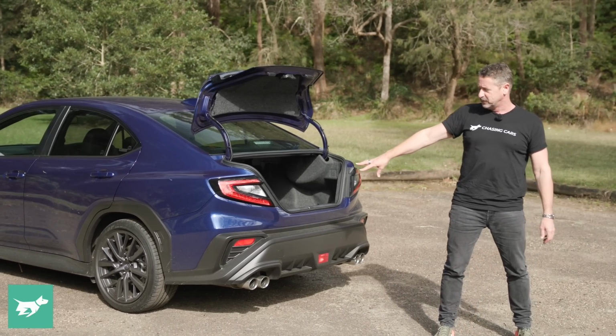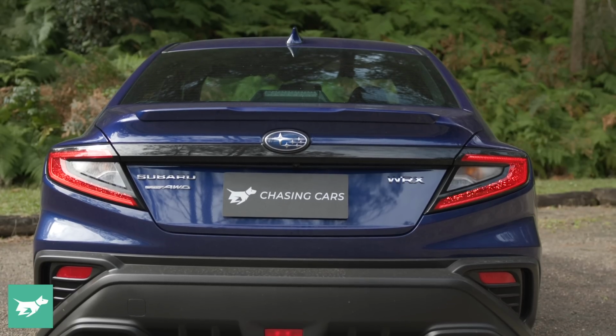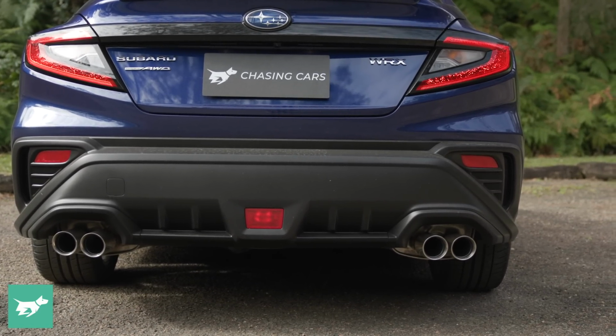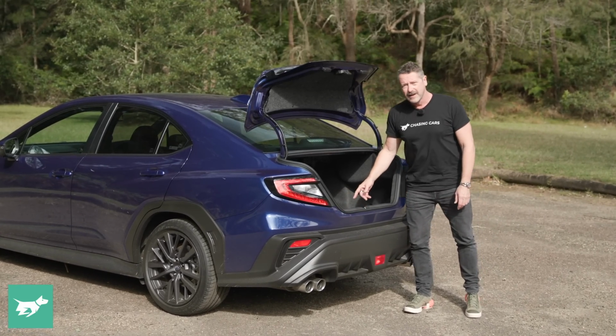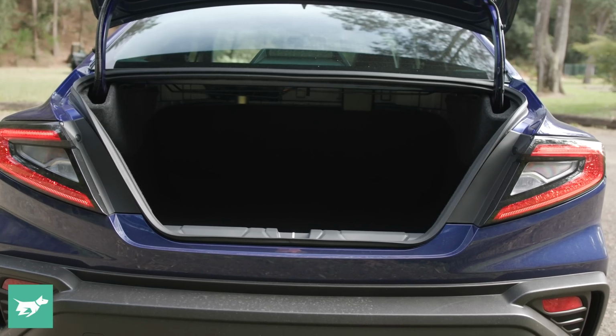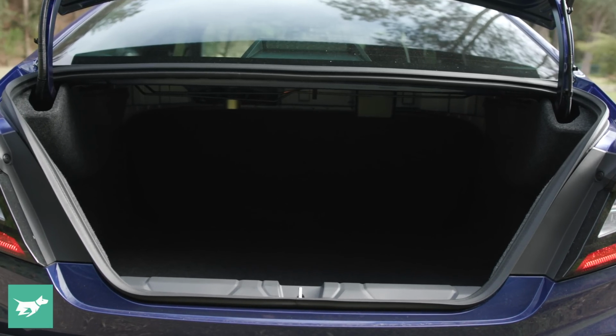I don't know whether everyone wants this sporty garnishing down here. I think it's a little bit too black, but I do love those 4 tailpipes. They look like something that you would have added aftermarket, and they're on the stock car, which I think is really cool. In here, it's pretty basic. It's just felt trimming. There's a 17-inch temporary spare underneath, a 205 wide spare. You can't drop the backrest down from in here. You have to do them from inside, but they do go mostly flat.